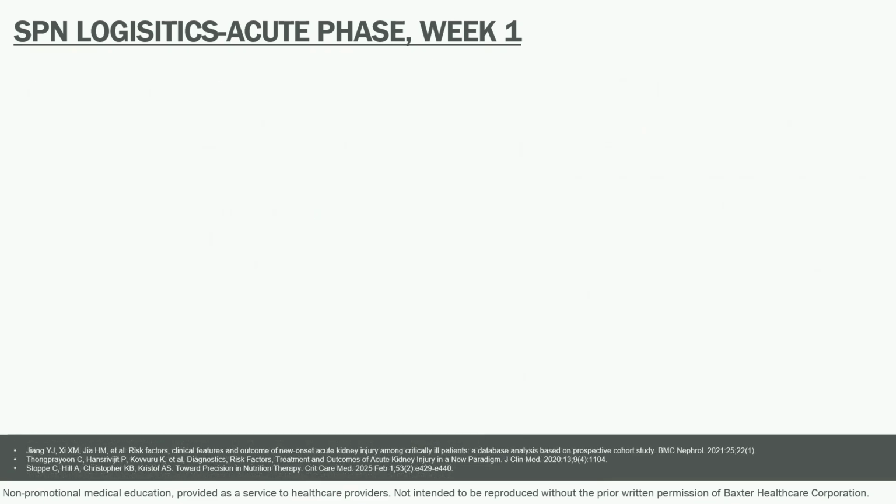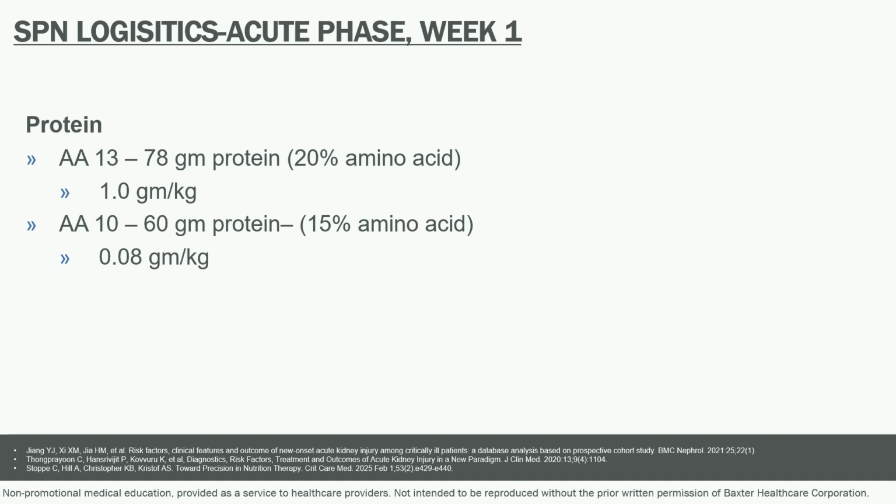In terms of protein, if you have access to 20% amino acid, this is really helpful to meet protein targets in the smallest volume possible, which is really important if your ICU population is prone to volume overload. With a 15% amino acid, and if you're maxing out the bag, you can fit in a solid 60 grams of protein. For this patient, that's around 0.08 grams per kilogram. They're also receiving some protein from the EN.